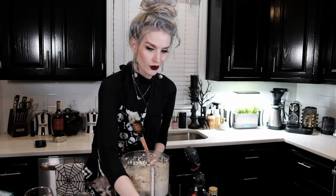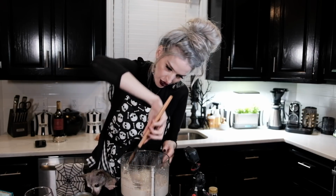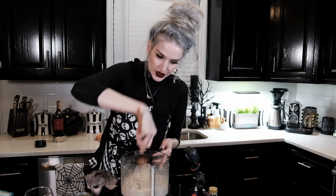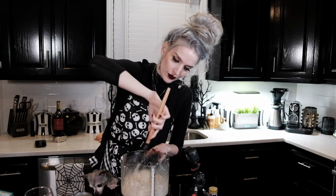So every once in a while, make sure you scrape down the sides with a spatula. That's what this is. And it's a spooky spatula at that. My stepmom got me this. I think it's from Williams-Sonoma, but she got me this for my birthday like a couple of years ago. Or maybe it's Christmas. I don't know, but I love it. So you want to scrape it down because you don't want any crunchies or chunky situations happening.